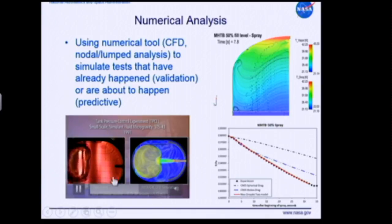We also do nodal or lumped analysis. If you think about CFD as having an extremely fine grid, it may have a million grid points in a single CFD run. A nodal or lumped analysis may have 5 to 10, maybe 20 lumps in the analysis. This is good when you want to run things for long durations, where we may be looking at months or even years of operation on orbit or in a mission, and we need to know how the system will react over the whole time.